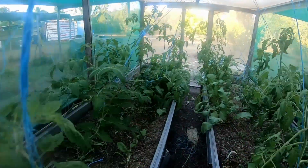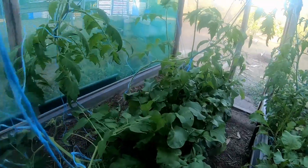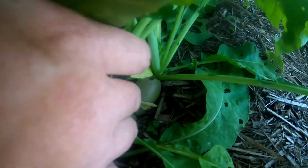More tomatoes. They're just everywhere, looking so healthy and amazing. And then in the front of this row we have some of the Easter egg radishes. Trying to see if I can find something that looks decent. You can see them when you cut these open, they have rings of different colour. It's very cool.